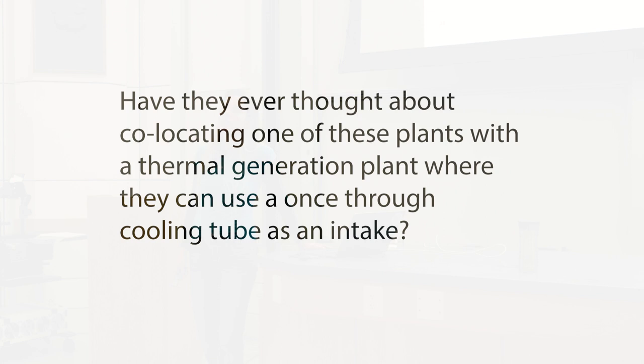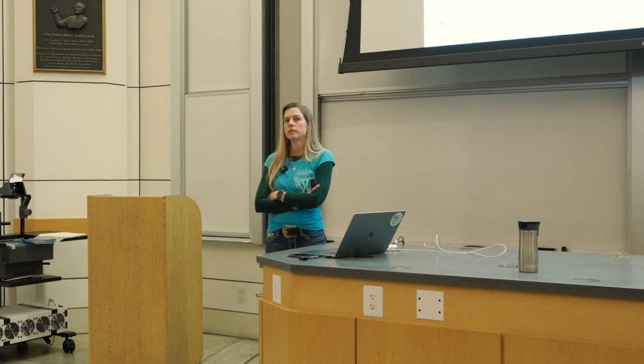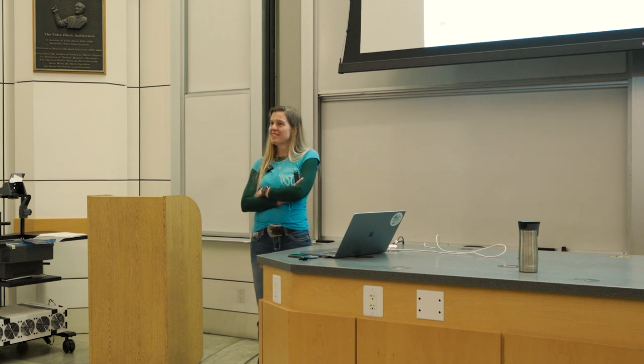Have they ever thought about co-locating one of these plants with a thermal generation plant where they can use a once-through cooling tube as an intake? None that I know of. That's a great question. In California, we're kind of getting rid of all those power plants, so I don't know of any that are making use of that water that way. That's a good question. Any other questions on that?